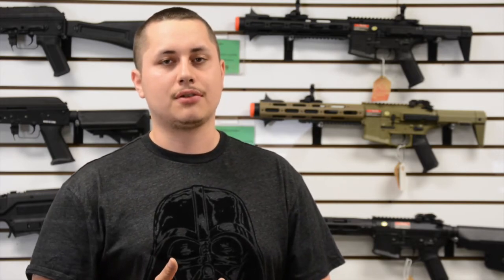Another good efficiency upgrade for your gun would be to install a MOSFET. It'll help to protect your trigger contacts, as well as help protect your motor and the longevity of your wiring in general. Another good upgrade you can do to help out with your battery life would be to install the appropriate gear set for what you're trying to do. If you want a high-speed build, get some high-speed gears.